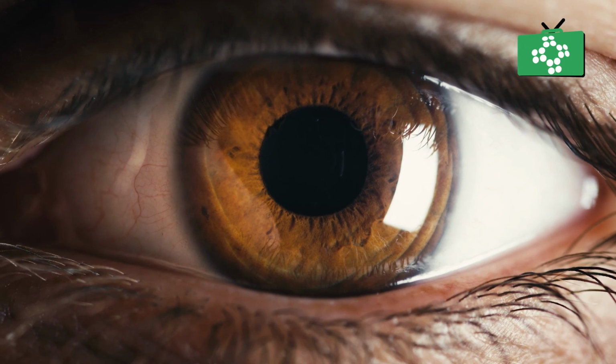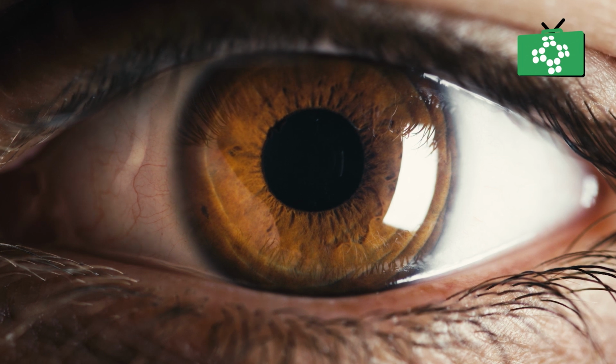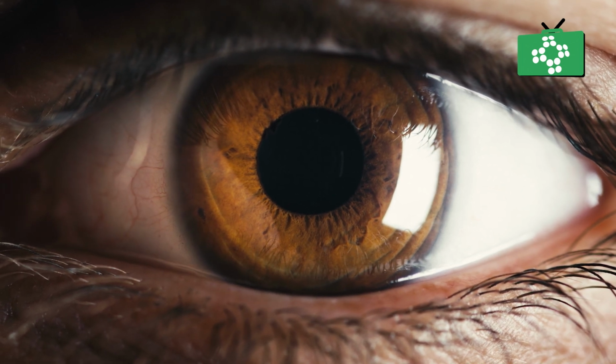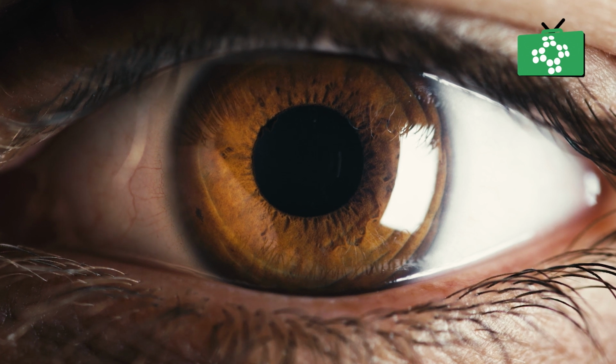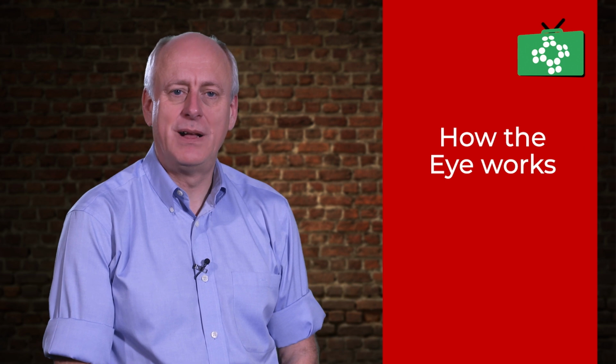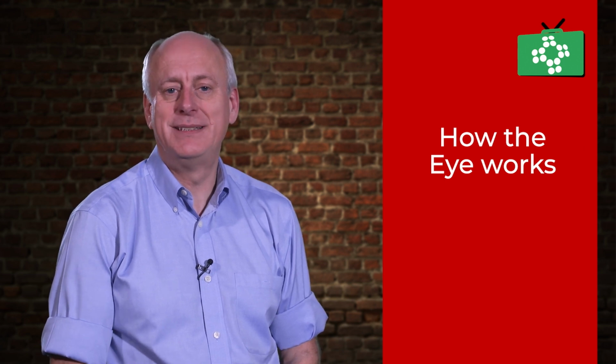The eye is a complex and intricate organ that allows us to see and perceive the world around us. It's one of the most important senses we have, and without it, our lives would be very different. The eye is made up of several parts, all working together to allow us to see.